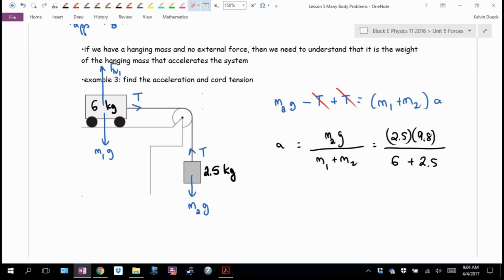Built-in error check. Look up. Suppose the rope was cut. What's the maximum acceleration this thing could possibly have if it was in free fall? 9.8. Is it in free fall or is there a rope attached to it? If you get an answer bigger than 9.8, you've screwed up. There's a bit of a built-in error check. I know the answer's got to be less than 9.8. Has to be. Okay.